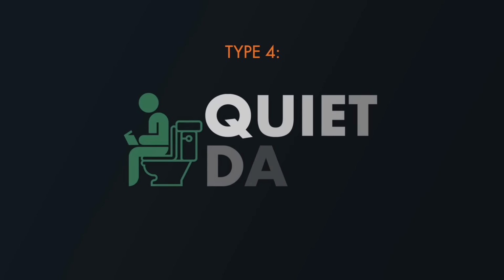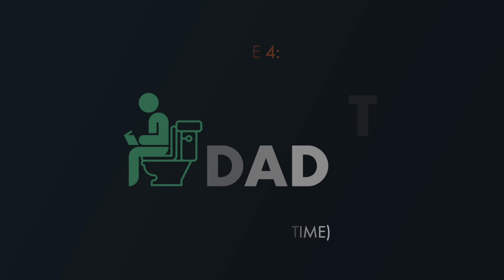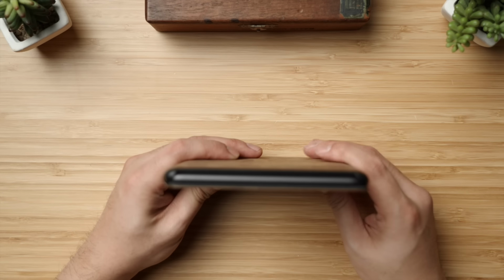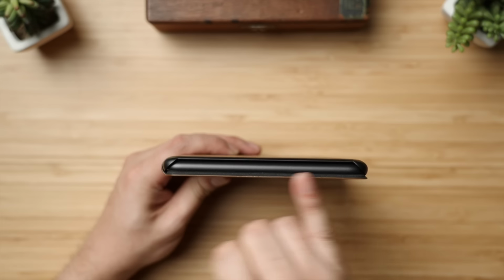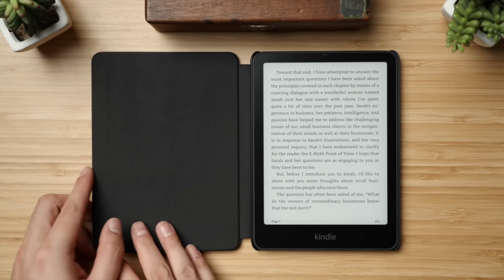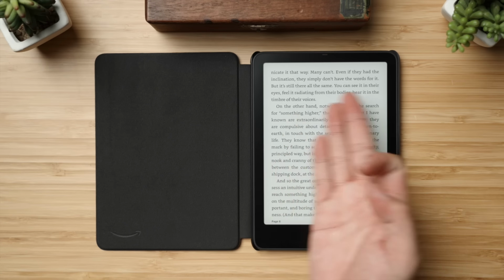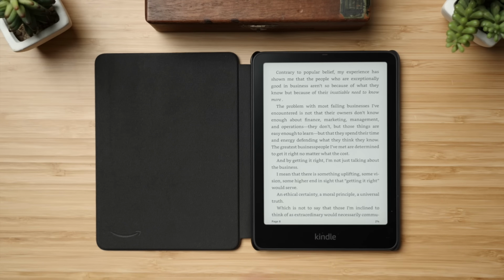Next type of dad, we've got the dad who really values his alone time. And for him, I've got 2 suggestions. One for consumption and one for creation. On the consumption end, it's super quick and it'll either make 100% sense or 0% sense for your dad. And it's an e-reader. This Kindle Signature Paperwhite is one of the best gifts I've received this past year, specifically because unlike a phone or tablet, it genuinely feels like you're reading a paper book, so no stinging blue light.